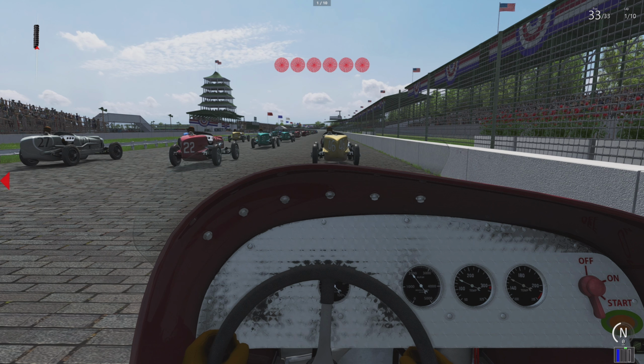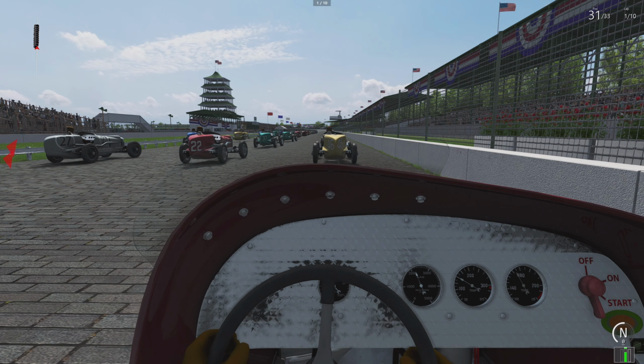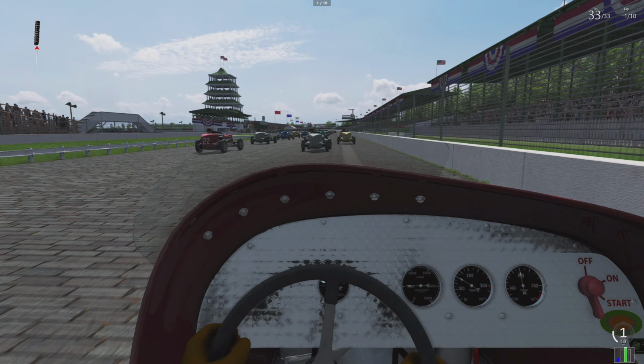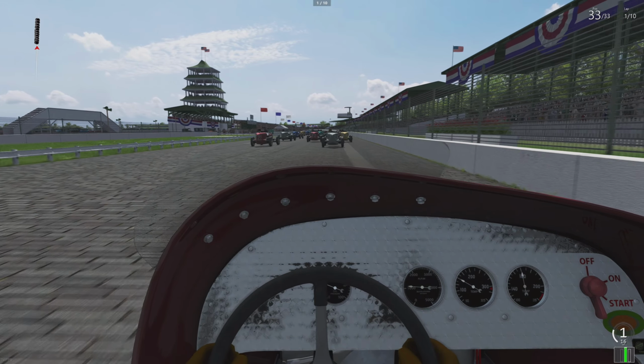Everyone, my name is Daniel, I'm just a casual racer, and today I want to show off Historic Sim Studios version 0.9 update to our 1932 Studebaker Indycar. Got paint schemes, you'll see the 27, I'm driving the number 14.